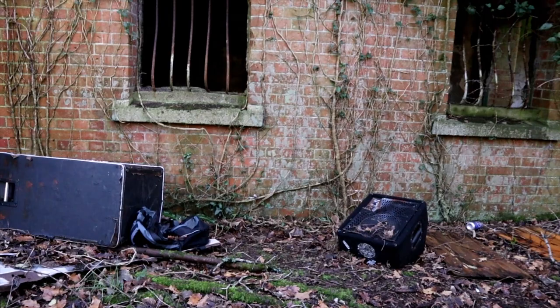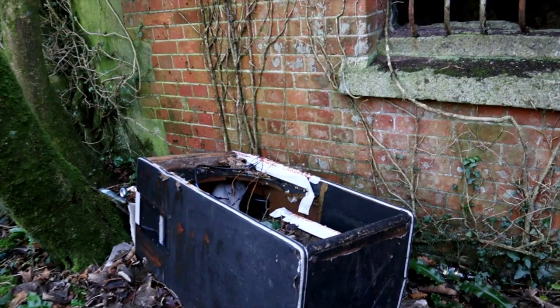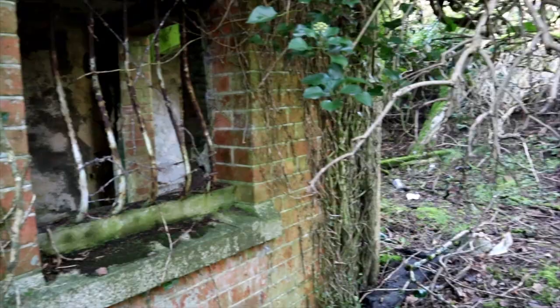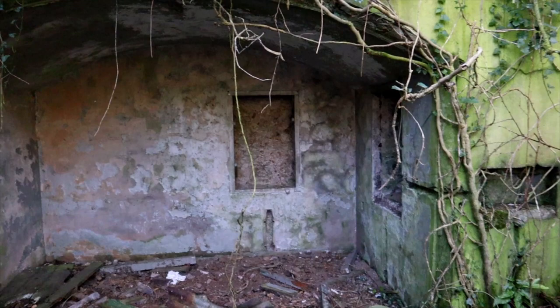God, look at this. So you've got a speaker and a rucksack, another speaker or amplifier. Oh, it's an amplifier, that is. And you've got some car battery. Yeah, we've only got a car battery. That's quite a heavy duty battery, actually. Let's get around here. You've got some steps going out there, guys. Look, overgrown, but that's probably one of the ways out.